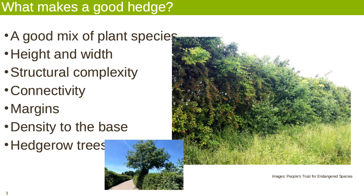So in East Lothian, certainly we needed to remind ourselves of what a good hedge actually looks like, because certainly, I don't know what it's like up here, but certainly in East Lothian, we have lost a lot of our good hedges. So a good hedge would have a good mix of plant species that makes it much more resilient for disease and as climate changes. It needs a good height and width, and I think, again, we've forgotten how high a good hedge actually should be. So it actually needs to be much higher than we've got used to.